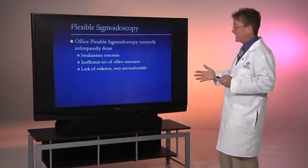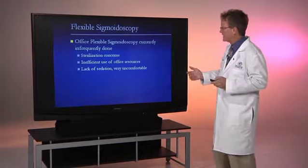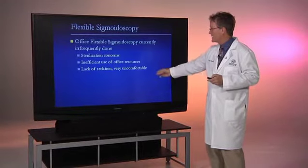It just isn't feasible for primary care doctors to be doing flexible sigmoidoscopies in their office, and they're just not done anymore. It's an inefficient use of office resources. Patients don't get sedated, and it's actually more uncomfortable than a colonoscopy. Patients don't like it, and they won't come back for another one.